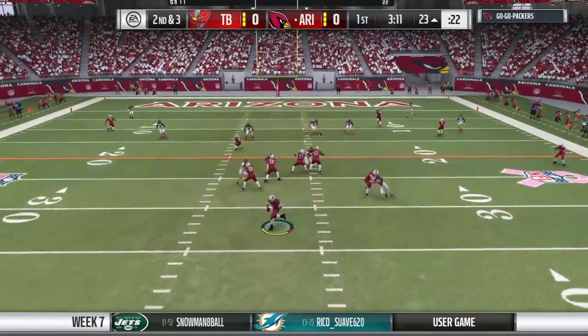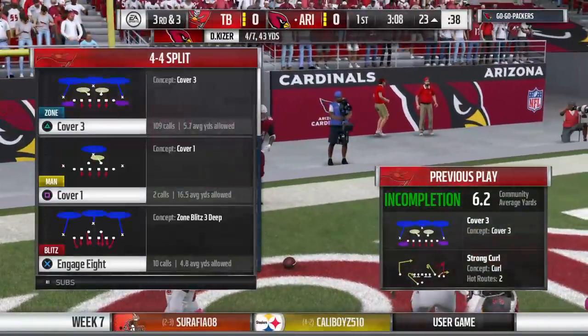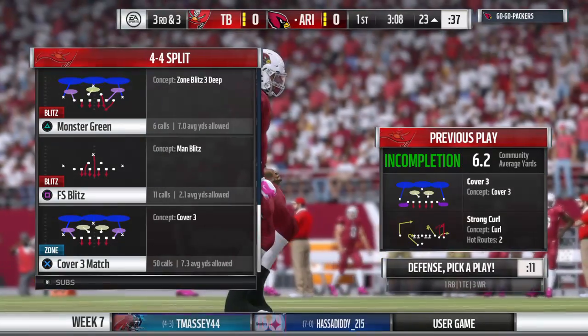Now a shotgun snap as they'll look to throw. Letting one go deep for the end zone. And oh, not only did he drop it, he dropped it in the end zone. I'm not quite sure how he wasn't able to hold on to that one in the end zone.